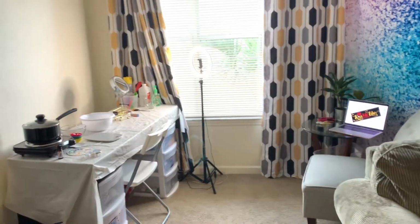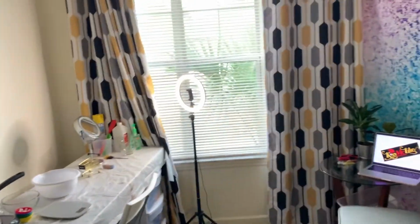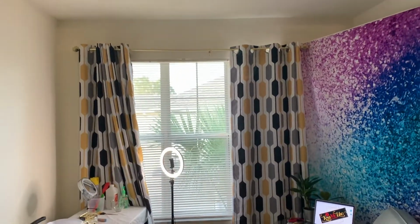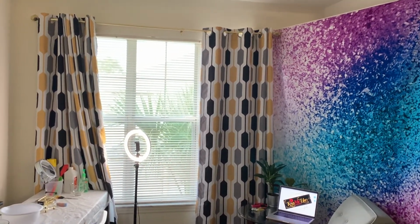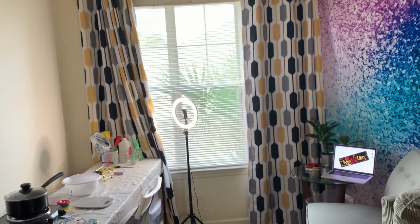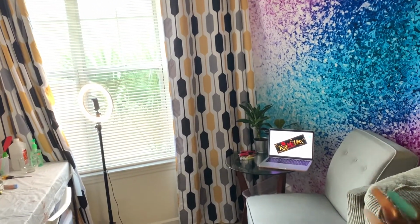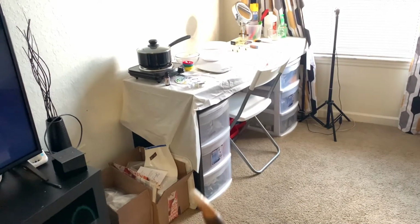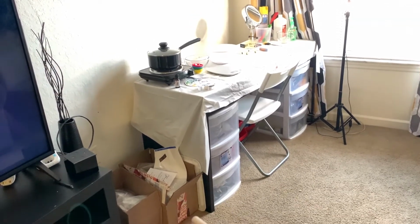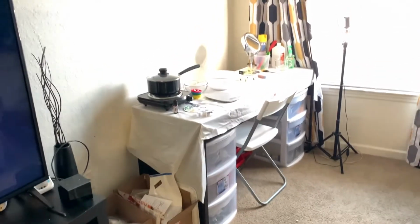Alrighty, so I wanted to show you guys how it is when I wake up and walk to my little nook area. As you can see, this is where it's all set up. That's kind of ghetto, but you know what it is. You've got to make it do what it do. This side is my YouTube area, and this side is my lip gloss area. As you can see, I have some inventory sitting right here in the corner of my desk because I don't have anywhere to put it right now, but I'm working on it.